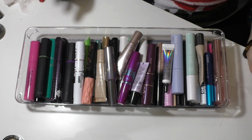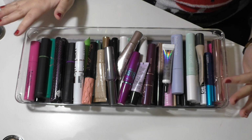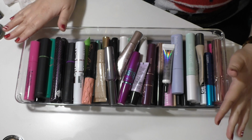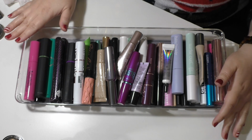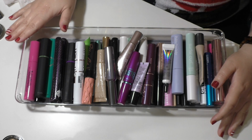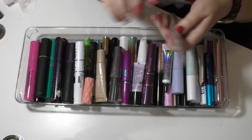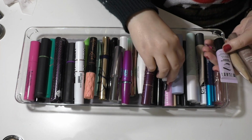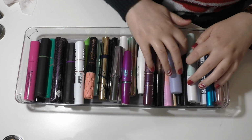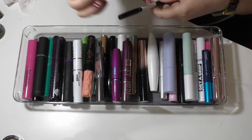Mascaras are an incredibly difficult category for me because I absolutely love mascara and trying mascara. So this is something that I acquire a lot of and I open a lot at once. And it's definitely something I need to work on. So first, let me take out the floater things because I've had a few of my eyeshadow primers fall into here, which I don't think need to be there. Oh, a couple liners. Those need to go with my liners. Okay, cool.